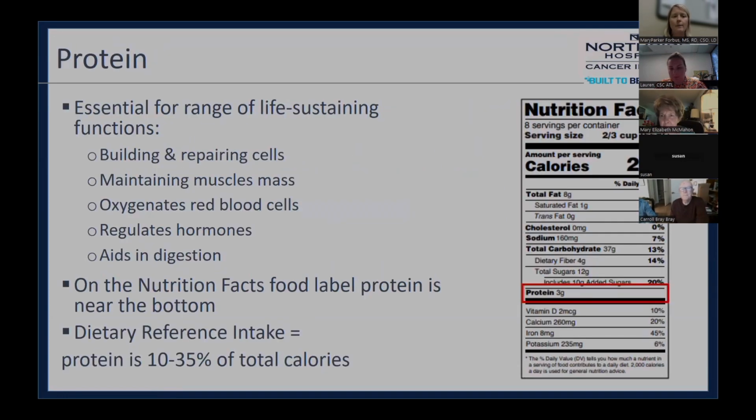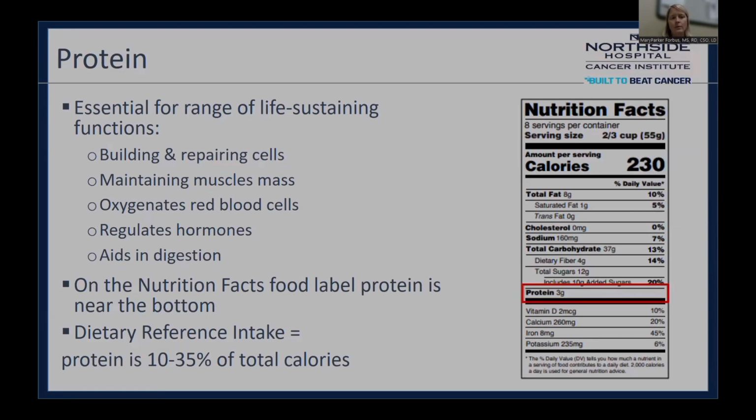So, starting off with protein. A lot of people think about oral nutrition supplements as a protein shake. The main thing when you're looking at a nutrition label is, I have an example of what a nutrition label looks like for those of you who may not have taken a deeper look at one before. It has protein listed towards the bottom of the label, and it'll tell you how many grams of protein is in each serving. Protein is important for building and repairing cells, maintaining muscle mass, regulating your hormones, and it also aids in digestion.